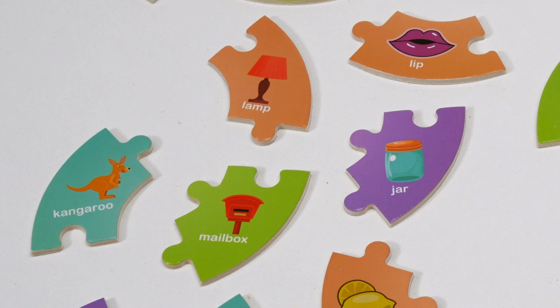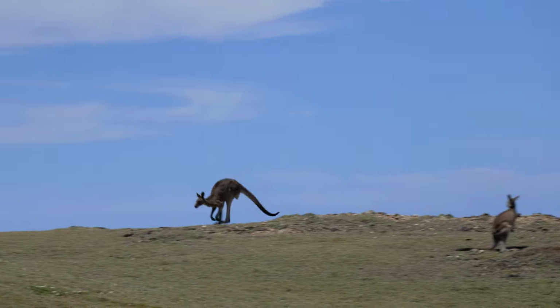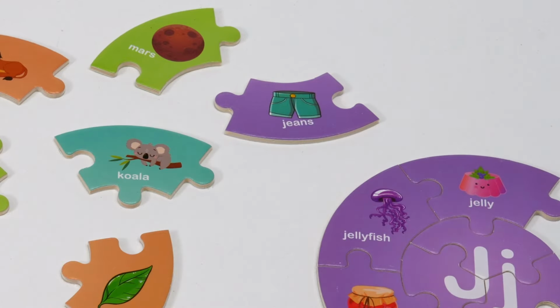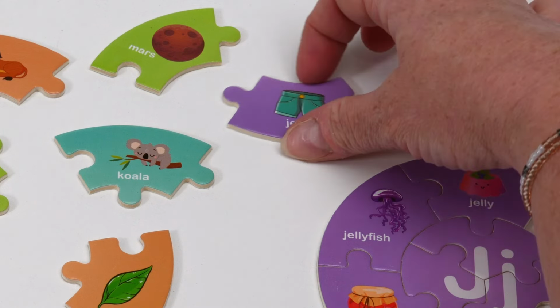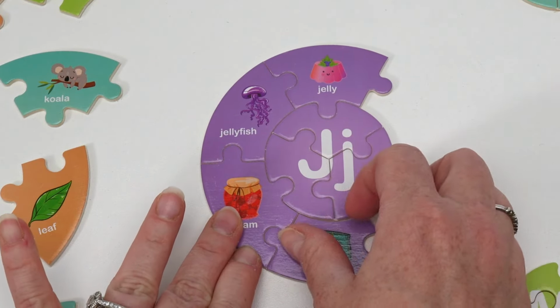Does kangaroo start with the letter J? Kangaroo. No, but kangaroos do jump. And jump starts with the letter J. What about jeans? Does jeans start with the letter J? Jeans. Yes, it does. Jeans start with the letter J. Those look like jean shorts.